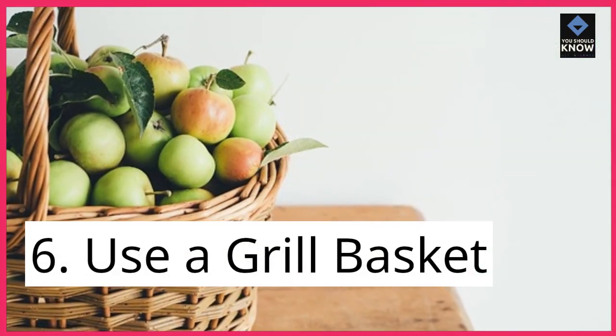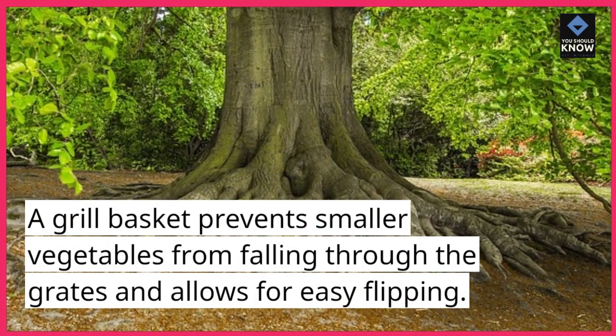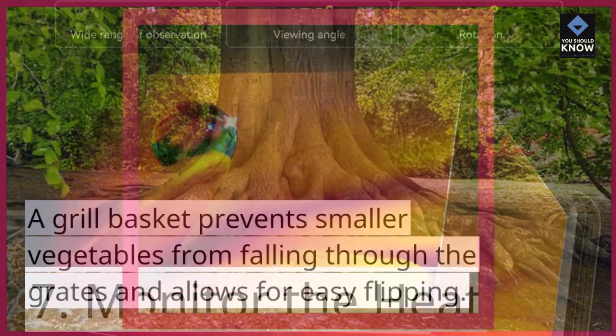6. Use a grill basket. A grill basket prevents smaller vegetables from falling through the grates and allows for easy flipping.